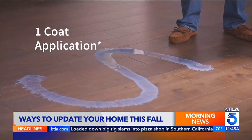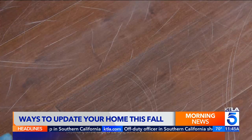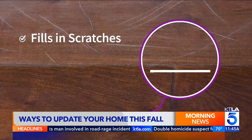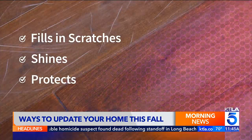Exactly, Glenn. Grab that. They also have something called Restore. So do you have scratches on your floor that you need to fix, whether it's tile, wood, laminate, whatever it is, you have pets? This is a one-coat application. It's going to fill in those scratches, bring back that shine, and actually protect it moving forward.